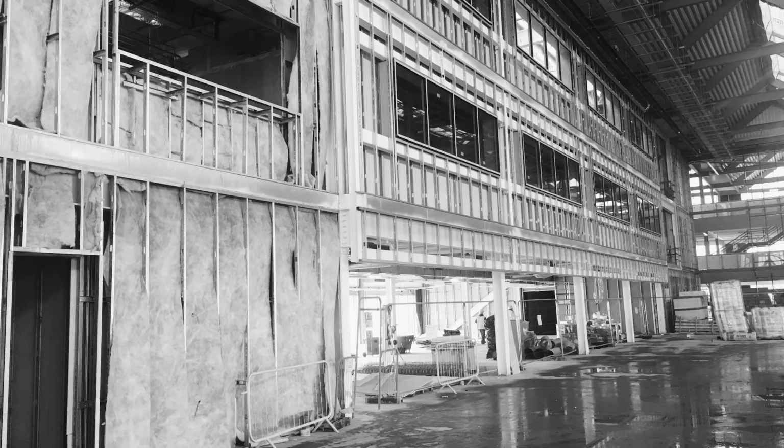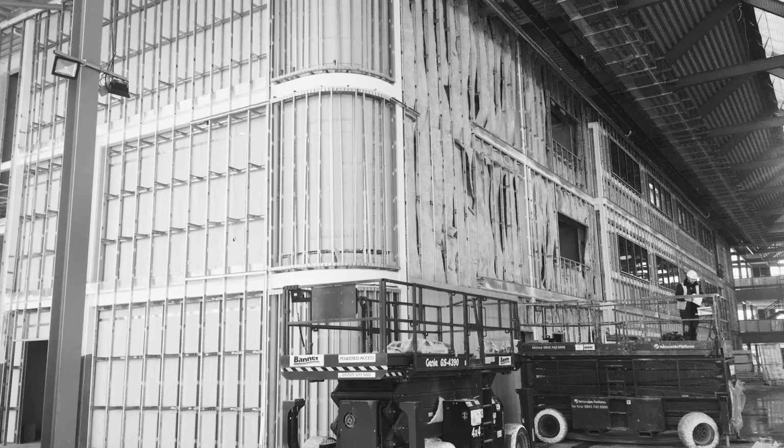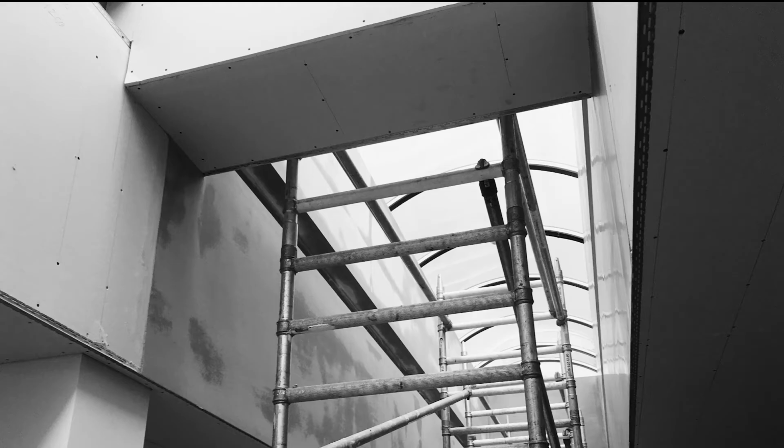The product that we used was 70S60 studs with a layer of 12.5mm rigid board each side. It was specified throughout the project, obviously for its robustness. It was quite a complex design. Obviously got the curved walls and there's a lot of bulkheads to take the metal ceilings, so there's quite a lot of intricate details there. We needed to cantilever the bulkheads, and it was a challenge as to how far we can cantilever, and the bulkheads can still support the framing required for the metal plank ceilings.